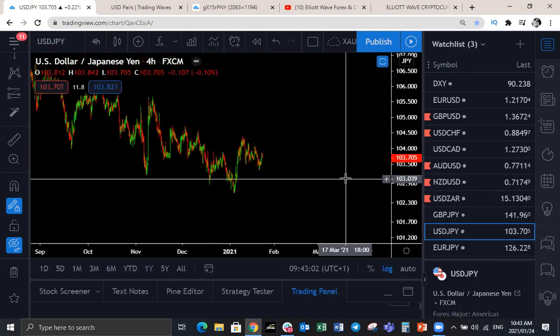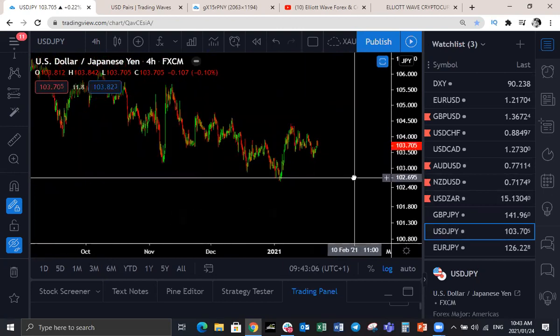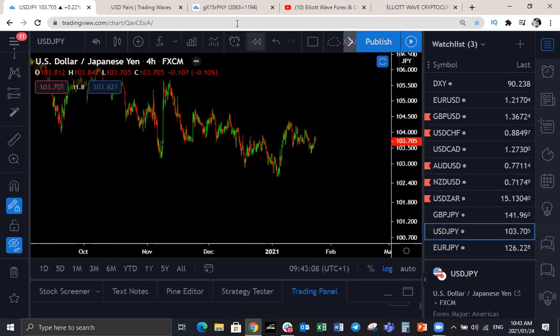US dollar yen is a bit tricky. We're looking for mostly upside on the yen pairs in the coming week. This needs to be confirmed. Yes, you can see a passing move. Yes, you can see what looks like a corrective structure. There aren't enough volumes. This may be supported by the fact that the other yen pairs are looking upside as it relates to euro yen and CHF yen. We're looking a bit upside in the coming week.